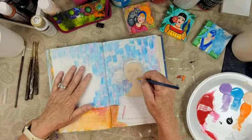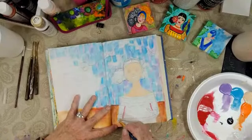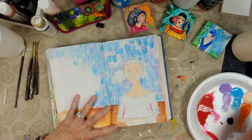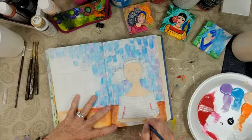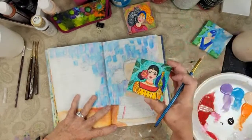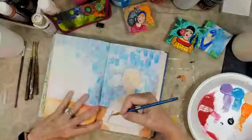Looks like we got a bad storm coming. But the artist I was telling you about, she was a cool lady. She only lived to be 47 years old, though. And she had a unibrow, and she could sport it. She made it look good.